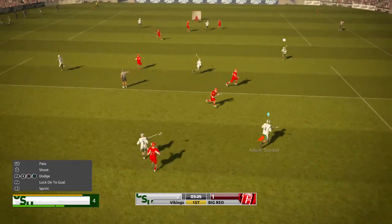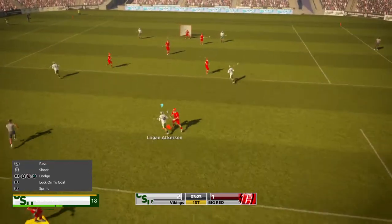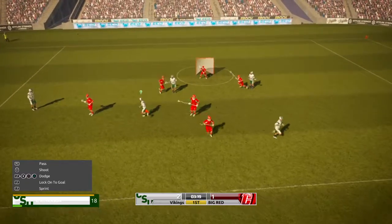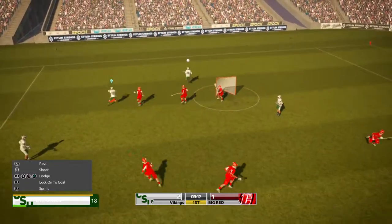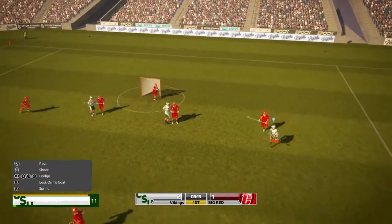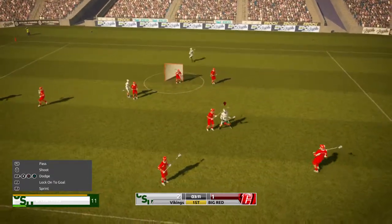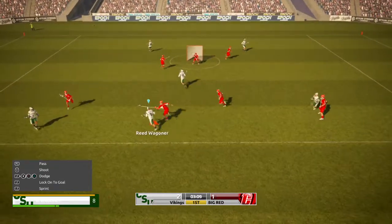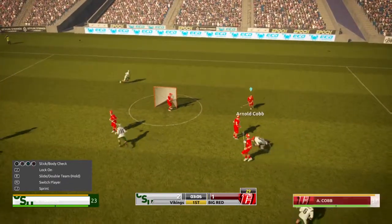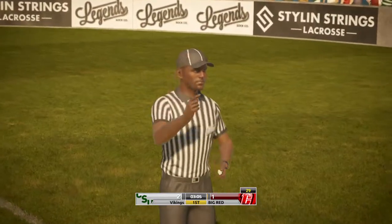Sandor wins the faceoff. Up to Ackerson. A lot of traffic in front of the net, so D. Leathers will swing it around the right side. Swims. Can't find anything. Up to Wagoner, 23. Here's Yarmick. Looked like he took a shot in the back there, and the referees do call it.